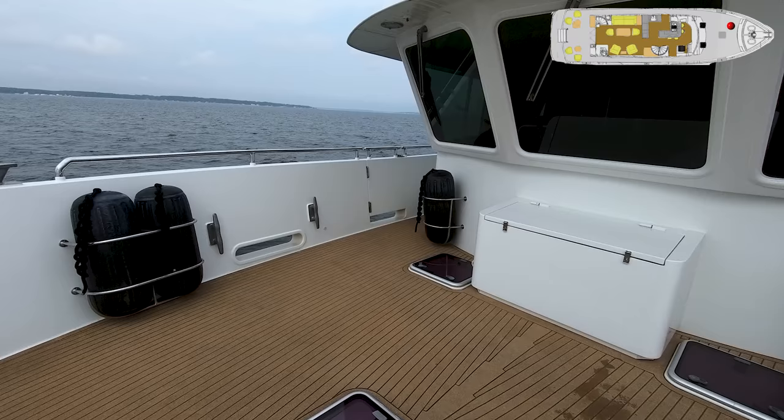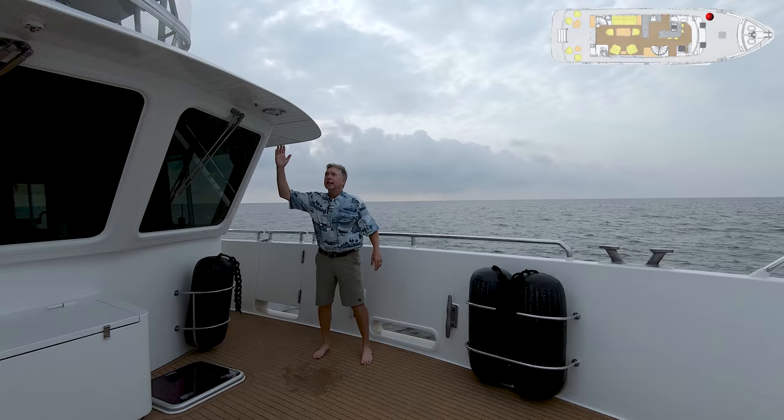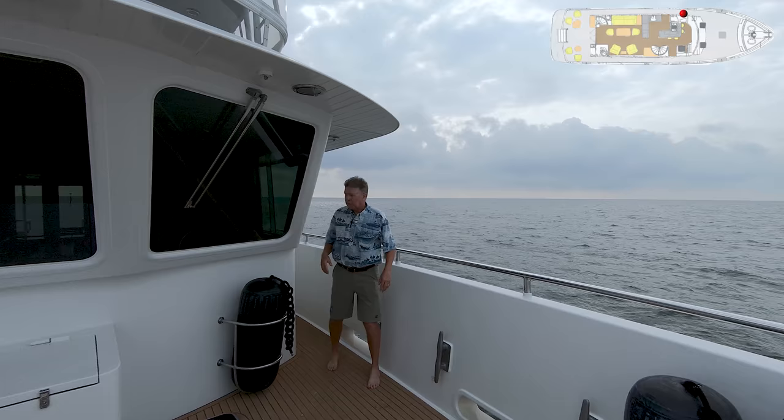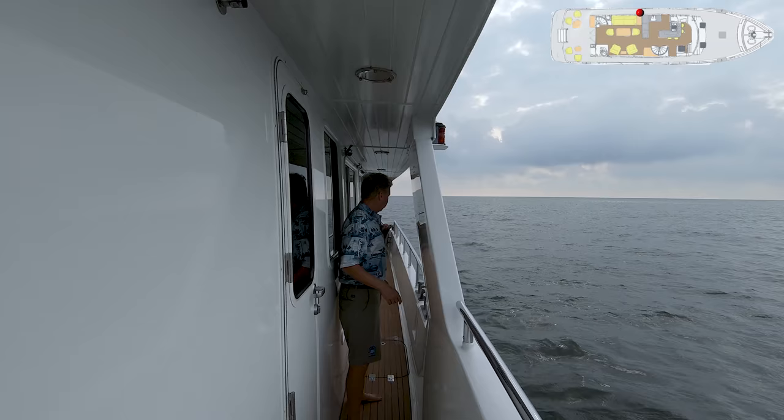There are three hatches in the deck. There are several fender holders built in. The visor carries forward the overhead to give you the pilot house some protection here. Very large dock box for dock lines or shore power cords. As we come back aft, another boarding gate here. There's a swim ladder built in right here in a nice recess. The other door for the pilot house, so you can open those up. Another life ring, a couple more cleats, the big salon windows.